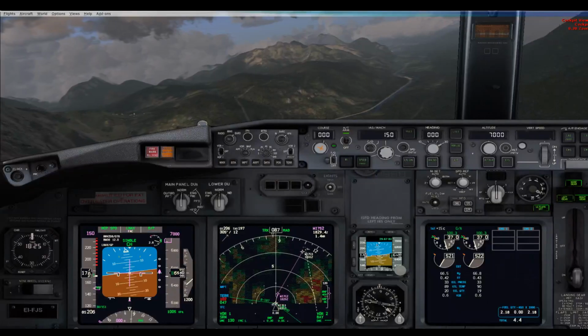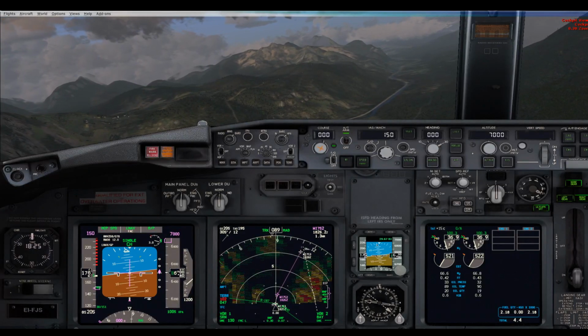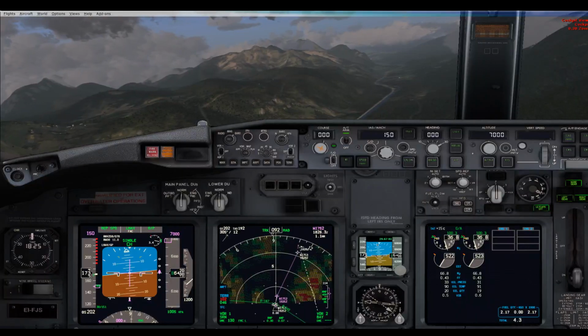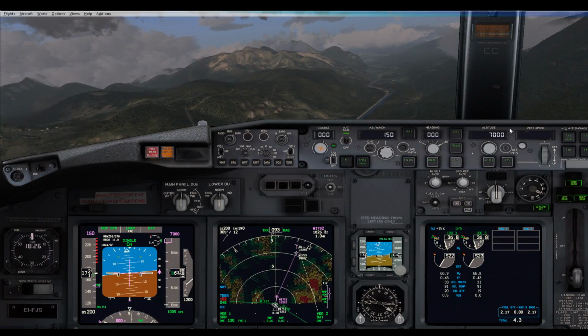Wing 73, Route Juliet, Wien radar, guten Abend, identified.